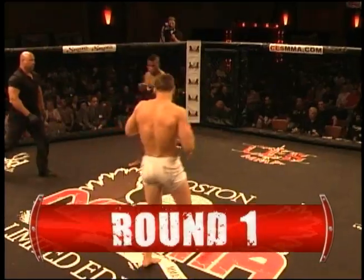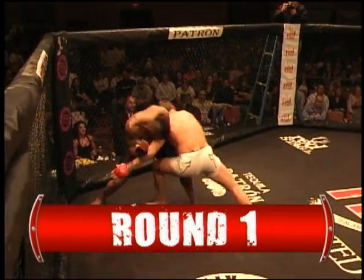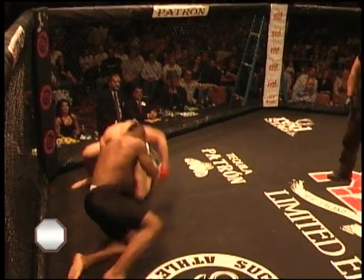Here we go. All right, round number 1 of this middleweight bout. Brennan Ward taking on Harley Beekman. Double jab, right cross to a quick takedown.